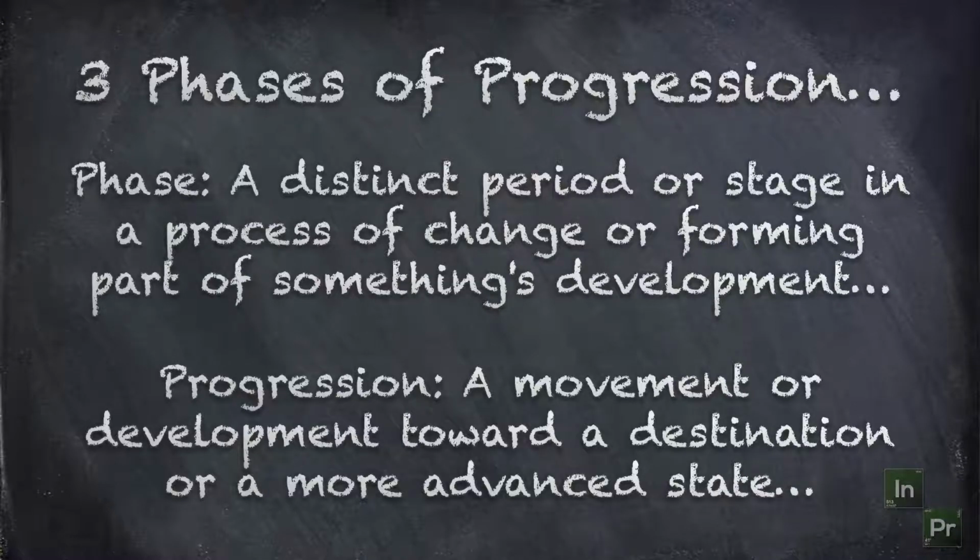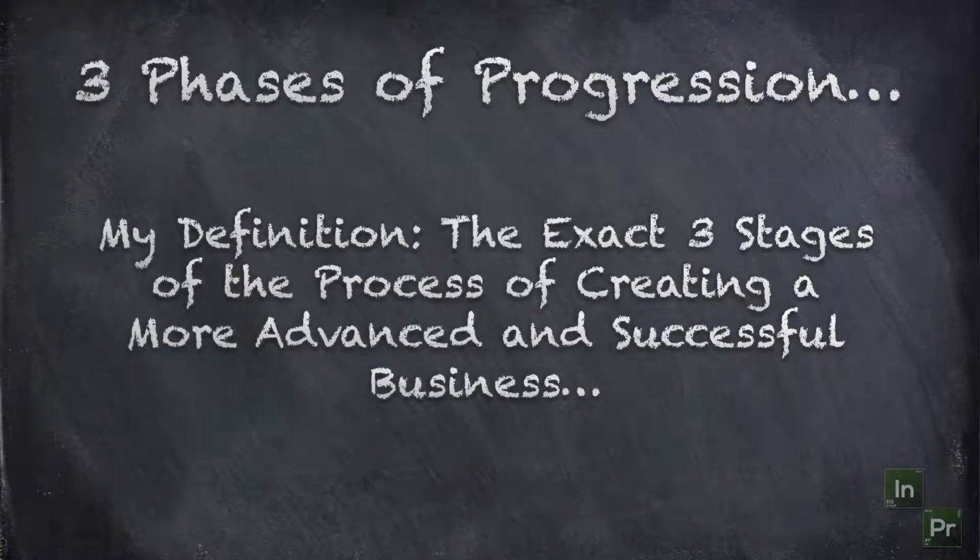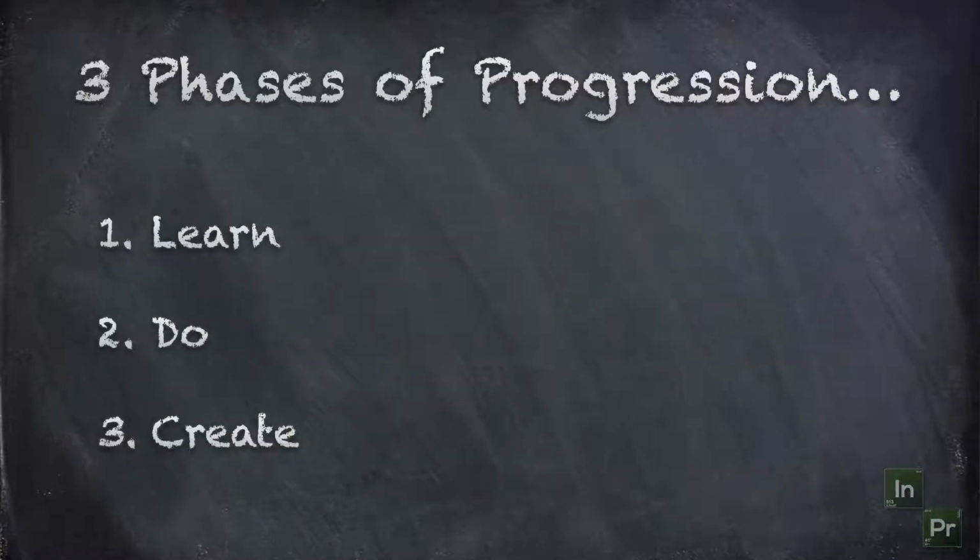So a quick definition again: a phase is a distinct period or stage, a process of change forming part of something's development. So it's a step or a stage in a process. And then progression is a movement or development toward a destination or a more advanced state. So phases of progression, as I want to put them, is the exact three stages of a process of creating a more advanced and successful business, right? These are the stages that you're going to go through.